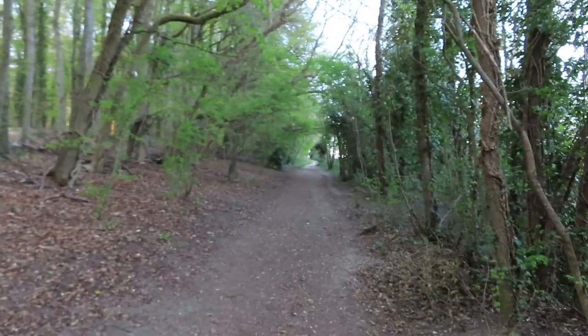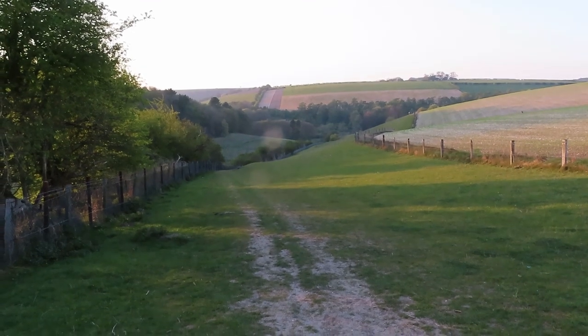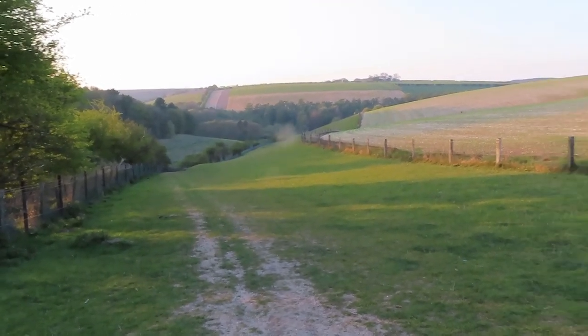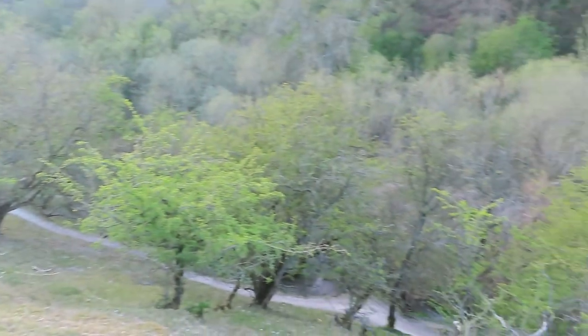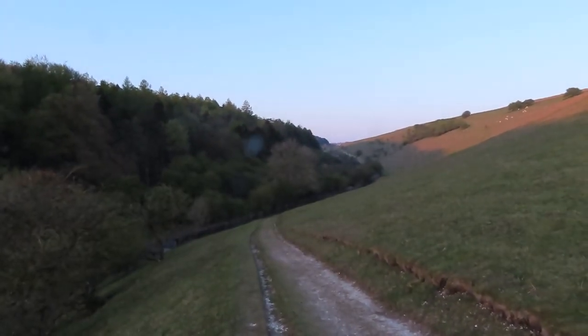Heading through Little Wold Plantation, heading down Comberdale towards Weedley Dale, and to end the day, Weedley Dale at the bottom of Comberdale. Best view all day.